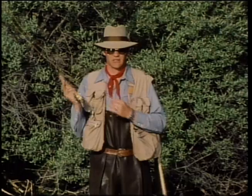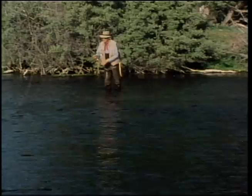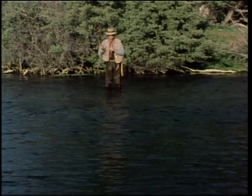The solution to this is to mend the line. The best mend is a reach mend. I'm just going to cast out and then reach the rod upstream so that the line lands on the fast water upstream of the fly. This prevents drag.